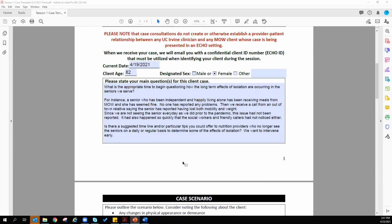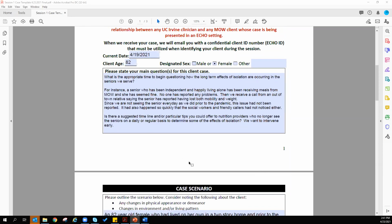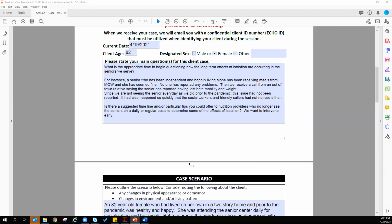So my question is, how do you determine when it's time to do an early intervention? How can the people who are delivering the meals in a contactless manner, et cetera, pick up on that when we're so accustomed to body language, right, with the seniors we serve? So just around what should we be looking for when we can't really see someone?